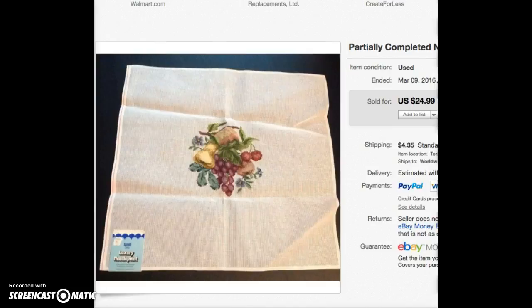Again, this is the other needlepoint that I sold. It's partially completed with cherries and grapes and pears, all kinds of fruit. And once again, I paid $2 and sold for $20.